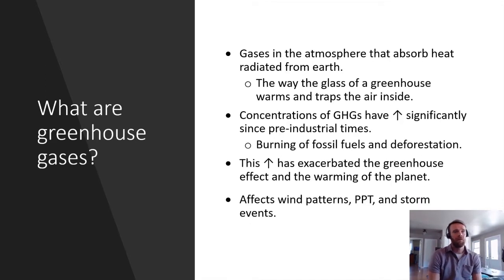What are greenhouse gases? These are gases in the atmosphere that absorb heat radiated from the Earth. It's just like the way the glass of a greenhouse warms and traps the air inside. This is why we use the term greenhouse.